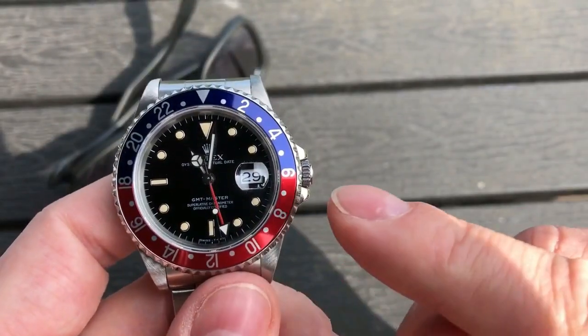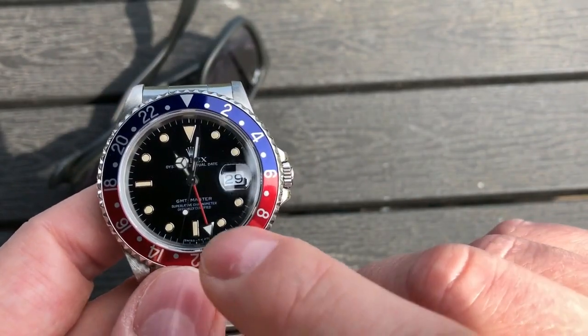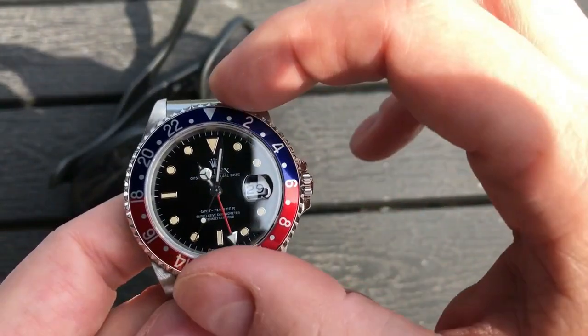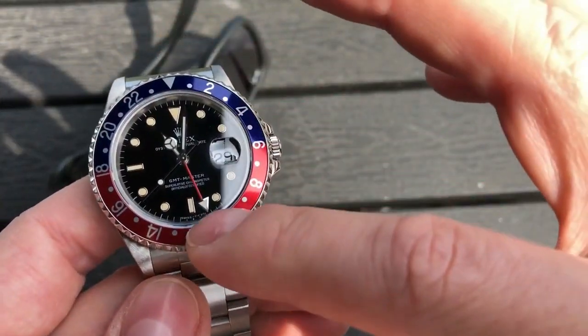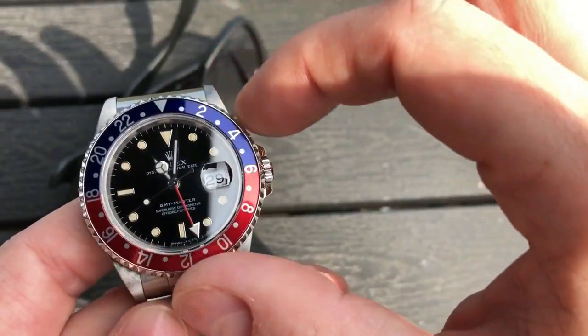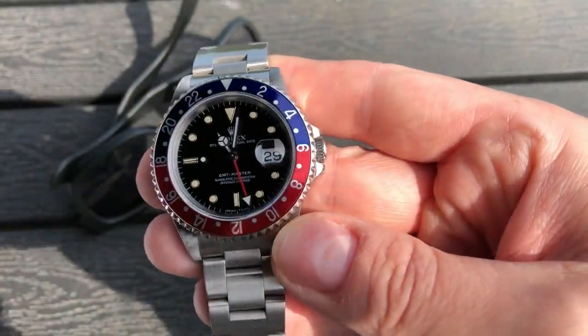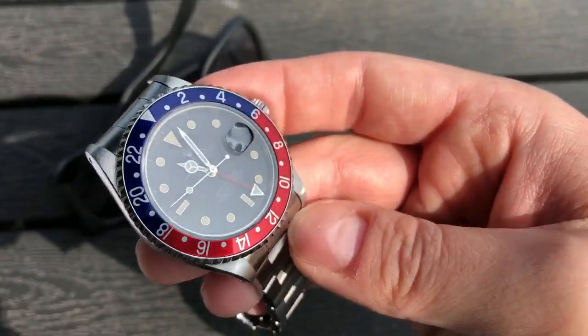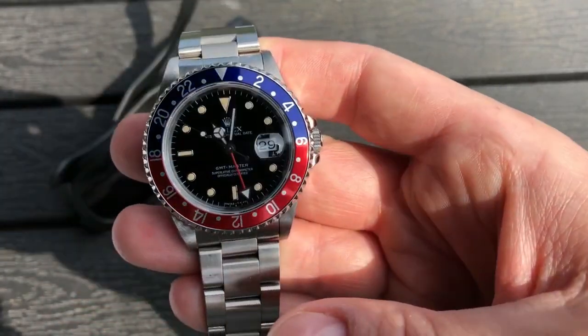With this watch you get the quick set date, which is a very nice function, but you don't get the independent GMT hand. So you have to set the time, and then you have to set the second time zone with the bezel here, the Pepsi bezel. So that's just a short entry to why I really enjoy this watch and the quite interesting story behind it.